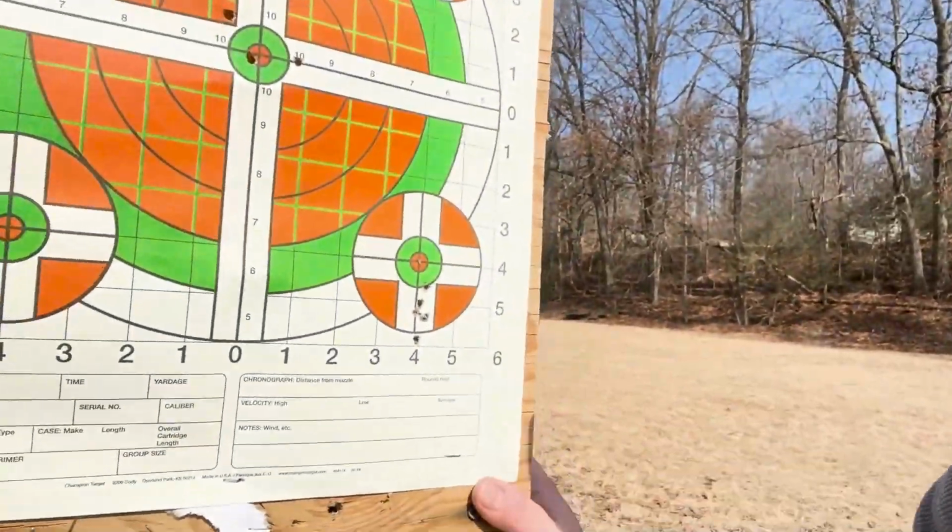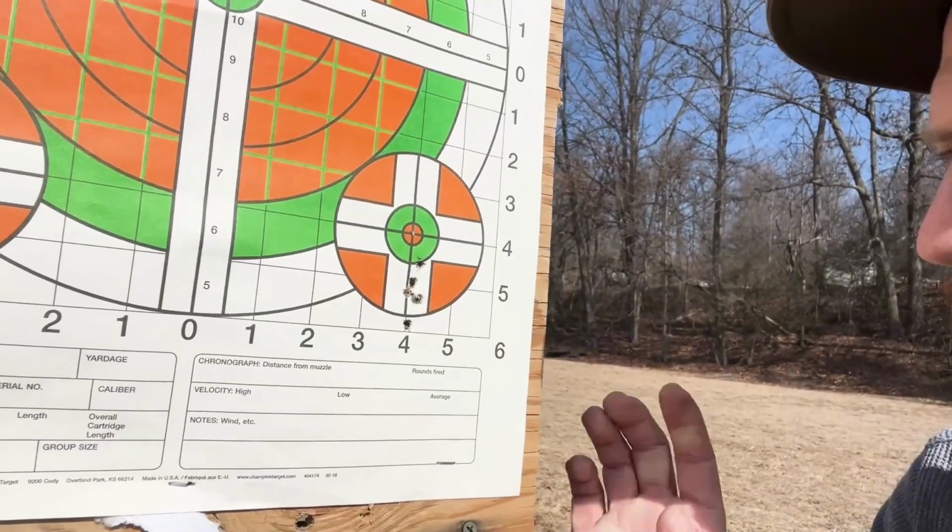I brought my 22 Magnum to shoot as well. I haven't shot it since last fall, and I just like to shoot every so often. It is something I will take out for groundhogs come summertime. Just want to make sure it's usually dead on, but so these are those Aguila subsonics.